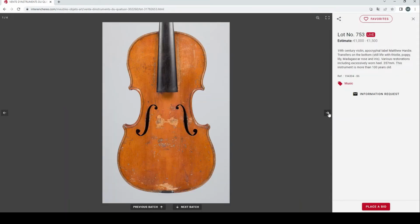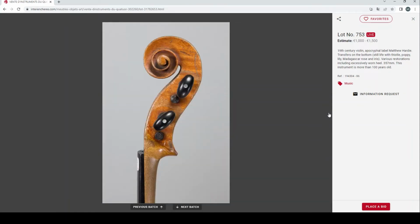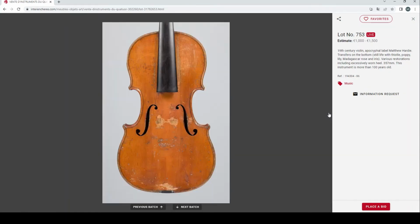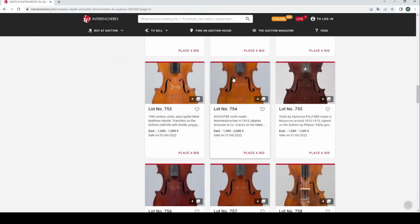Oh, 19th century violin with a Matthew Hardy label. Interesting looking violin. I think it almost didn't have a button, did it? No, it just doesn't have an excessively worn heel. You can say that again. There is almost no heel left on that violin, so that's pretty bizarre.